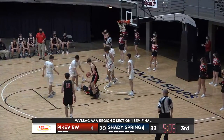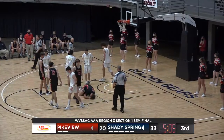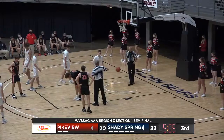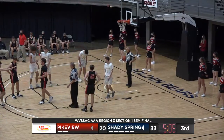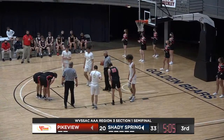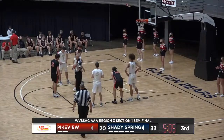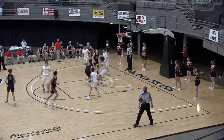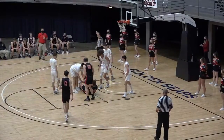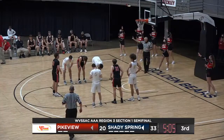Colson down low, and he'll draw the foul. Oh, he goes down holding his knee. Yeah, he went down hard there. He gets up. I think he's going to be okay. They'll get Holstein on that foul. Here's the replay. Yeah, just landed awkwardly on that right knee. We'll see how he runs back after these free throws.